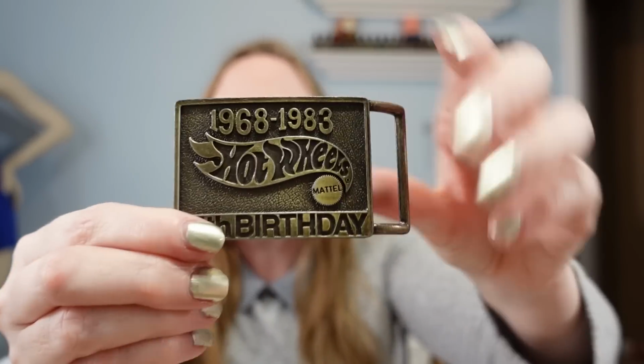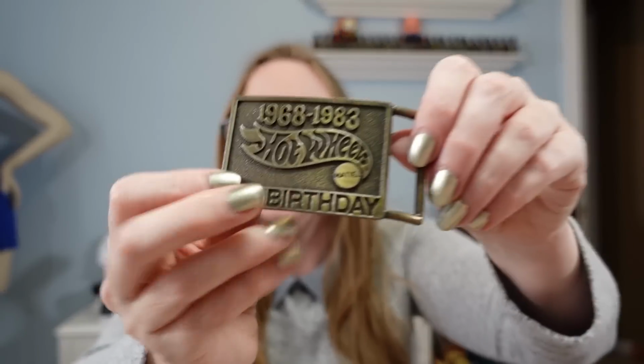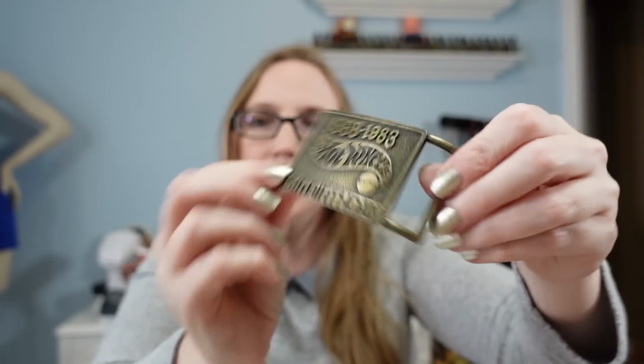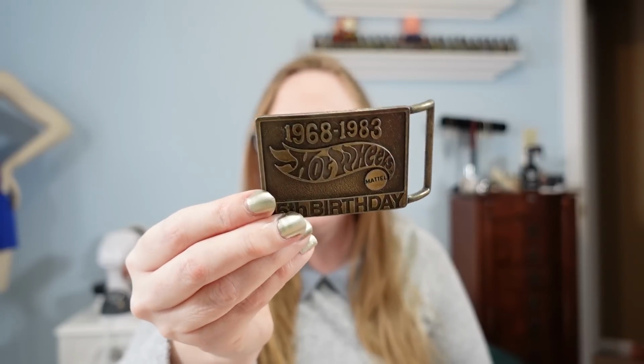This here is just an old Hot Wheels belt buckle. This would have come in a set that I think had 2 Hot Wheels cars in it. It was like a little gift set celebrating Hot Wheels' 15th birthday, so it would have come out in 1983. This here I have listed as a buy it now for $12.99. It's in really good condition. I don't think it was ever worn or anything like that.